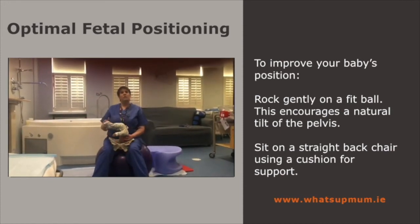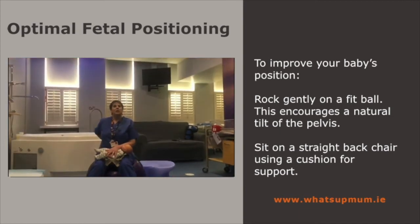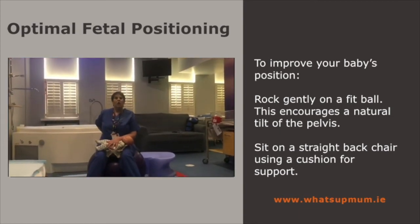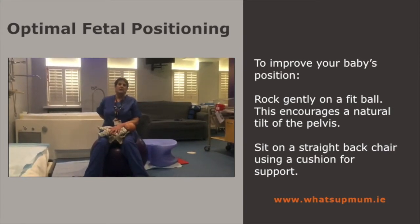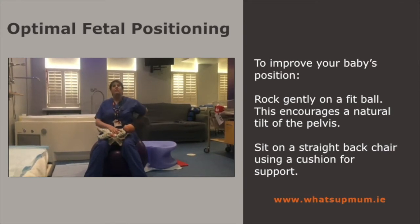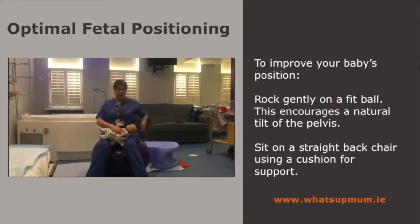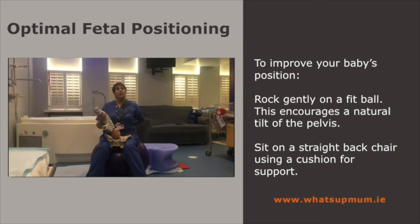Another thing you can do is, when you're sitting, either commuting for work, in work, or at home at night, to support your lower back, put a small cushion in at the small of your back. This straightens the lower part of your back, also encouraging your baby to make that slight move forward that will ease discomfort on your lower back.